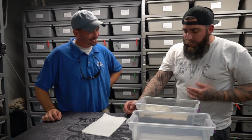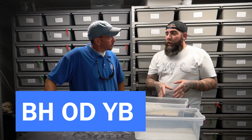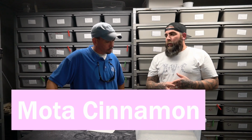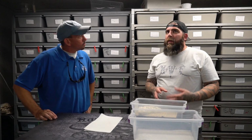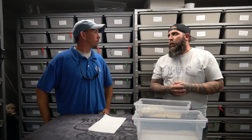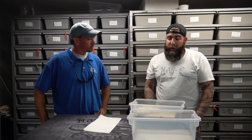No problem. So this is a blackhead OD yellow belly male to a Motor Cinnamon. And funny story with the Motor Cinnamon girl is she's about 4, maybe even 5 years old already. She never just grew real big. Just always stayed small. Pounds food, just never really got over 1,400 grams. Why? I'm not sure. But anyway, she's a small girl.